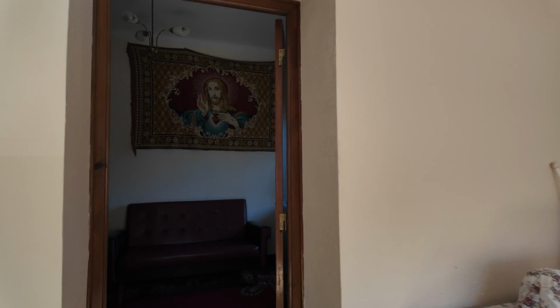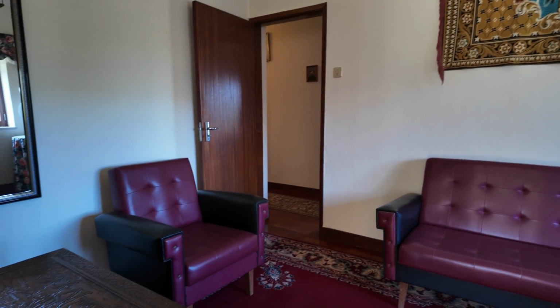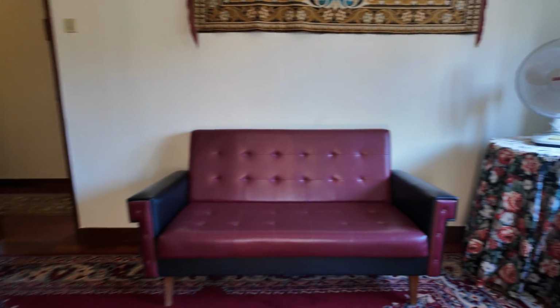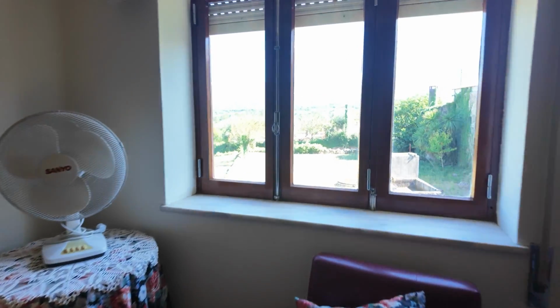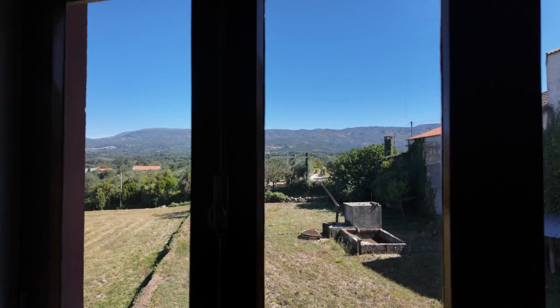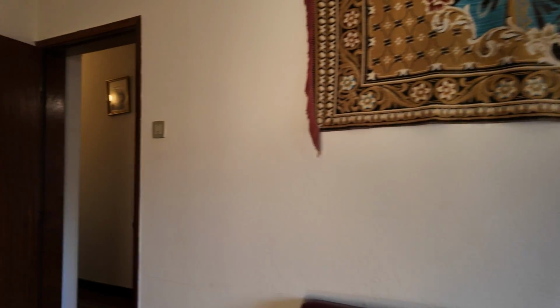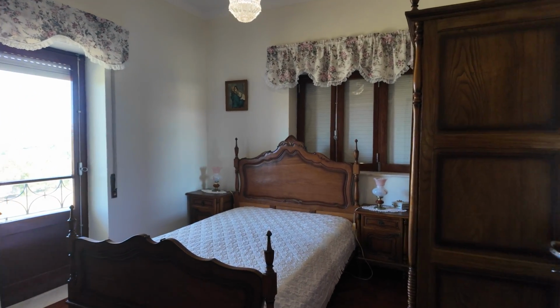And then if we go through this way, we've got another seating area, like a little sitting room, also with lovely views going outside. And these views actually look out over the mountains. Look at that, and also the gardens. And let's see, if we go this way, we've got one of the 4 upstairs bedrooms. So quite a nice big space.